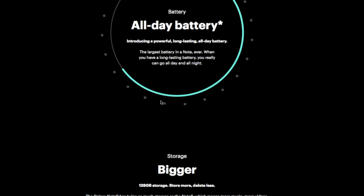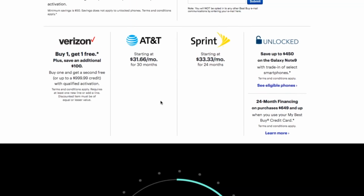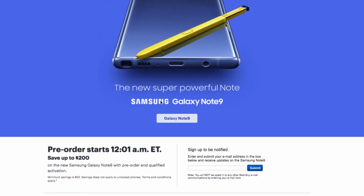You think it's... by the way, I need to let you guys know the price. The price for 128 GB with 6 GB of RAM is going for $999.99, and then the one with 512 GB storage and 8 GB of RAM is going for $1,249, about $1,250. Okay.